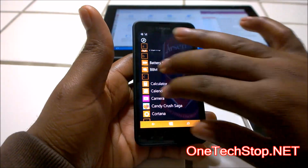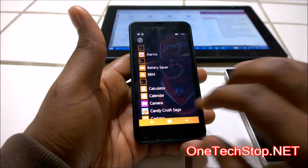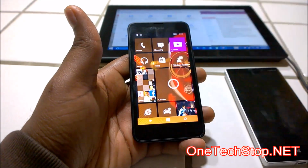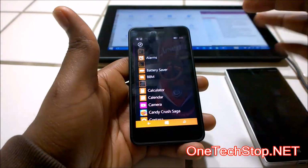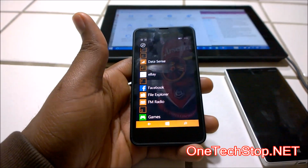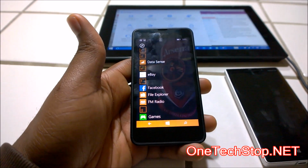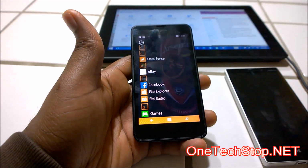So I hope you enjoyed this video. I just tried my best to give you a run through of Windows 10 technical preview on Lumia 635. My best feature so far, like I just looked at the File Explorer, it's really nice. Actually, I just realized you can rename your files, your pictures through the File Explorer app. You should be able to do that from the photos app, but it's fair enough. You can do it from the File Explorer app.